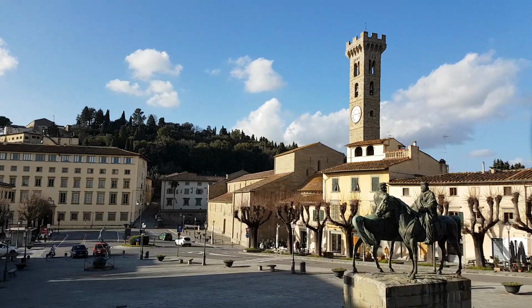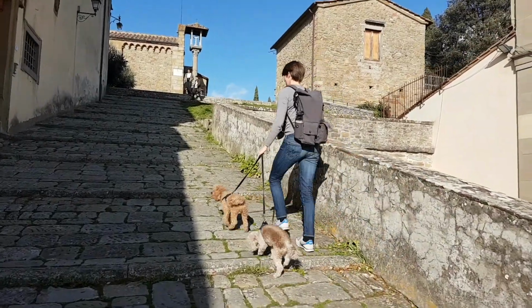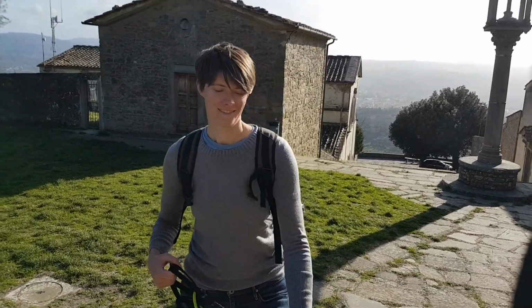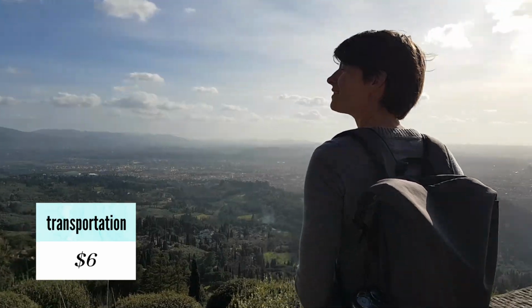So we did a return trip to Fiesole, a little day trip to a neighboring suburb, which is just a beautiful little village looking out across the Tuscan countryside for a total of $6.